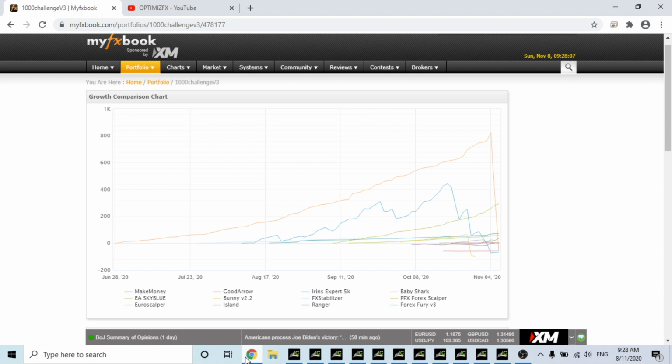Now, there's some mixed feelings about backtesting. Some people say backtesting is all bullshit, and other people say if your EA doesn't pass a backtest, then you need to find out why and look at its weaknesses. So, Baby Shark's weakness is really strong trending markets.